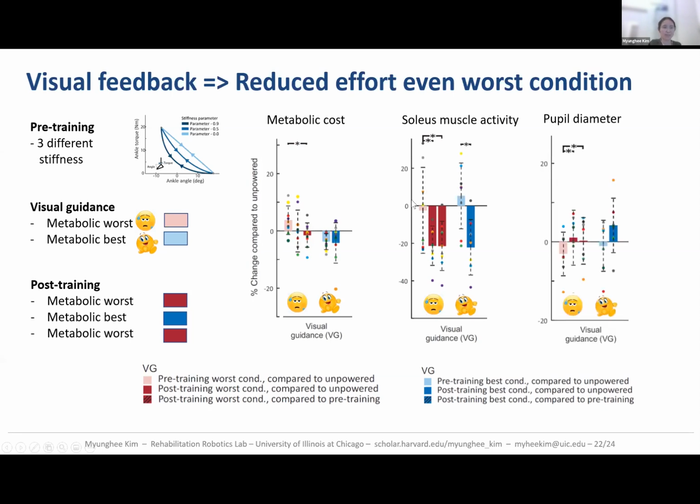But there was a cost. It seems like this visual guidance training made the subject operate the device consciously. The subject seems to increase the pupil diameter, meaning they need to focus more, maybe use their mental resources a little bit more, especially for the metabolic worst condition. For the metabolic best condition, which was easy to walk in at the beginning, there seems to be a trend, but it wasn't statistically significant. So it seems like there's a very big component of how to use the robotic device. Maybe the metabolic worst condition doesn't necessarily mean a really bad condition. It means that the subject doesn't know how to use the device.